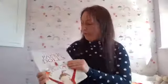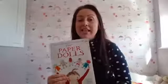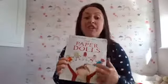Today, children, we're going to read one of my favourite stories. It's called The Paper Dolls, and it's by a very well-known author, Julia Donaldson. I wonder if you can think of any other book she's written. I'll leave you to think about that and perhaps type some ideas in the comments for me to look at later. This book has also got really lovely illustrations, which are the pictures in a story. And we're going to be making some of our own when it finishes. And I'll tell you all about that after we've read our story.